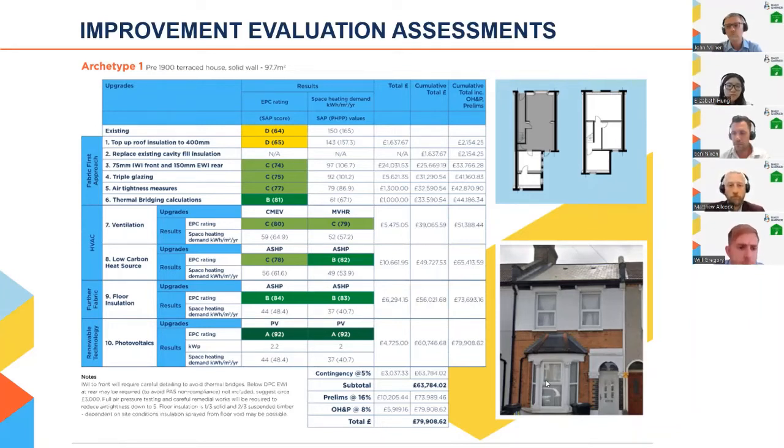And you can see here, this has been taken in a fabric first approach with IWI and triple glazing being introduced initially. This model then works up the EPC rating, and you can see where it tips over from a D to a C, but also provides detail on the space heating demand as well, along with some estimated costings.